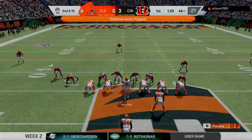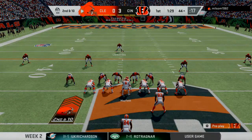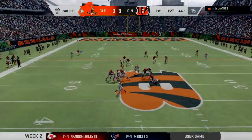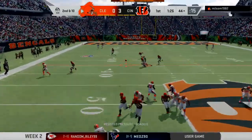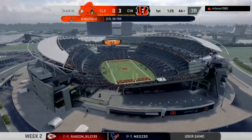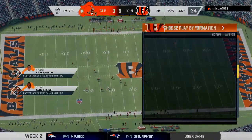So after the incompletion on first, now 2nd and 10. Here's Mayfield. And his throw's going to be incomplete. The tight end, David Njoku, the intended receiver, and it's third down.